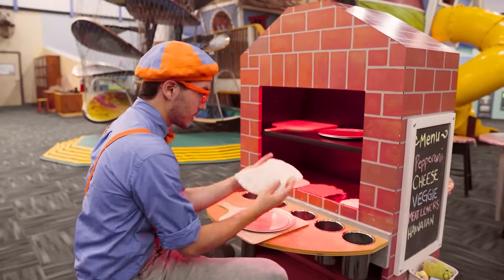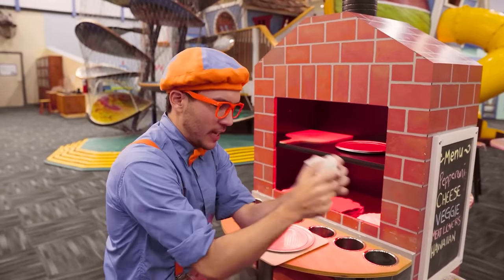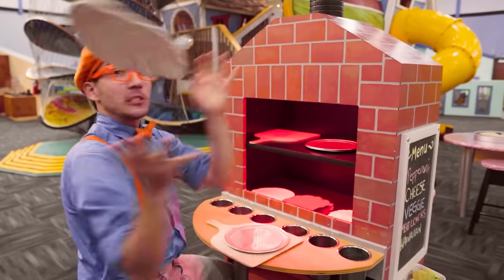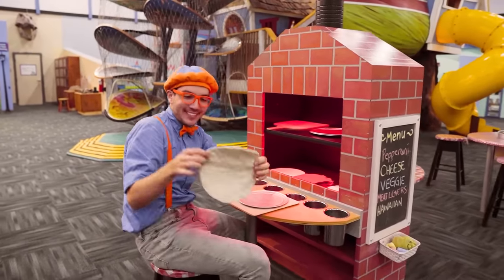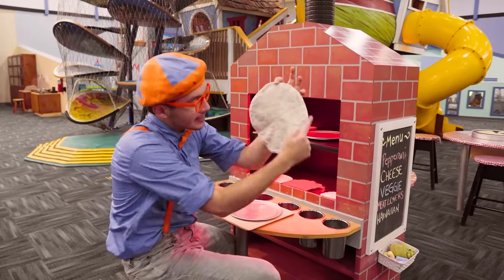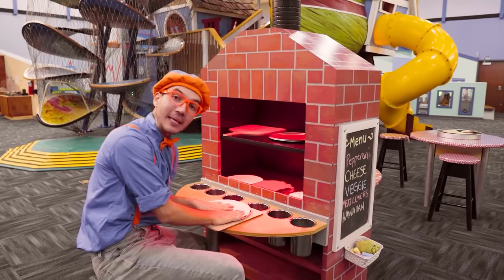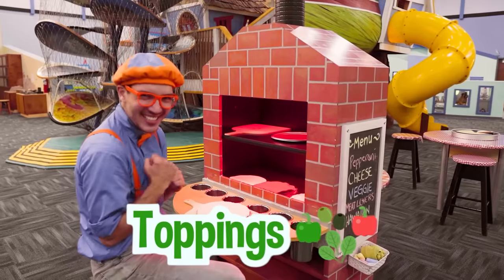Ooh. And sometimes when you get the pizza dough, it's crumpled up into a little ball. So yeah, stretch it. And sometimes spin it. Whoa! Like this. And that helps to make it look like a circle. Yeah, look. It's a circle. Good job. Okay, put the pizza dough down. And now we get to put on some yummy toppings.